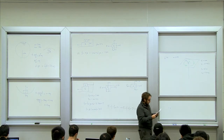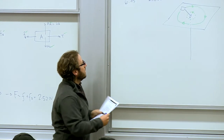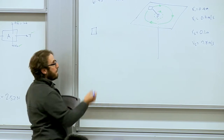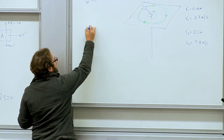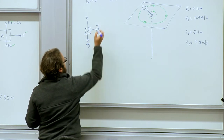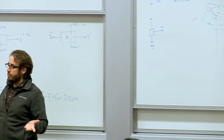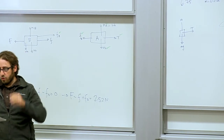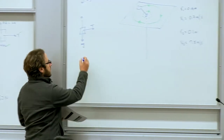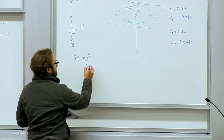Okay, so what's going on with this block? What forces are at play on the block? If we draw the block, we've got what? Gravity, normal force, and tension, right? So this thing has a net force on it, right? But it's moving in a circle. Okay, so we have uniform circular motion, right? Which means this force has to be equal to what? mv squared over r, right?